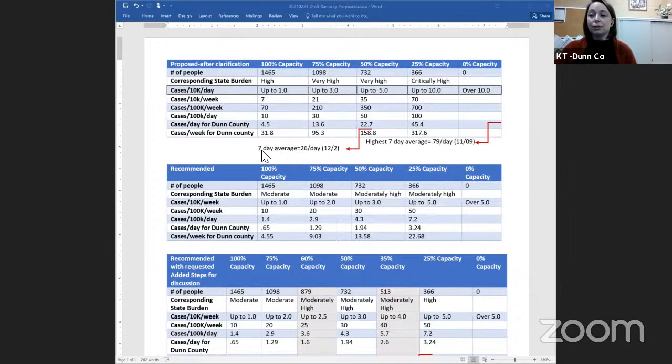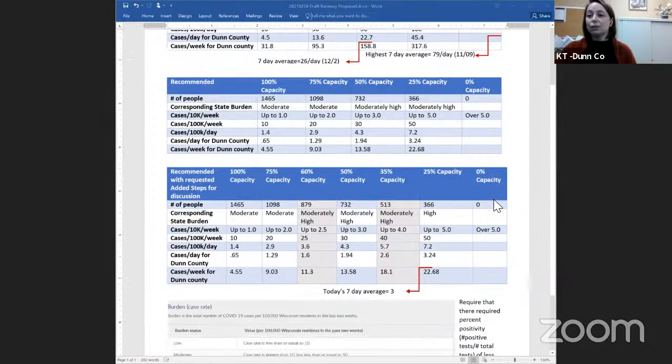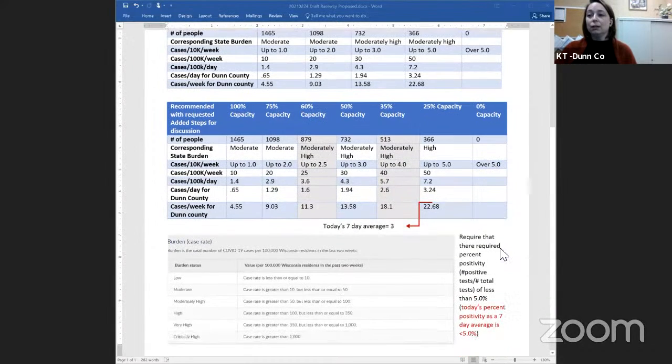So after the Racing Association put that forward, like Supervisor Maves had shared, we had a good conversation about my recommendations. And so this is that second table or grid. And then today, Mark and I had a quick conversation about what that would look like with maybe more granularity or more responsiveness built into my recommendations to allow for a 35% capacity and a 60% capacity. So I added those two gray columns so that you would have that for discussion.